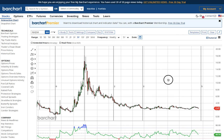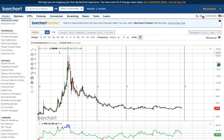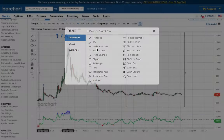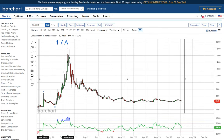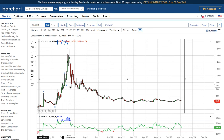So, Nano Dimension, I believe, has formed a five wave impulse. 1, 2, 3, 4, 5 waves up.